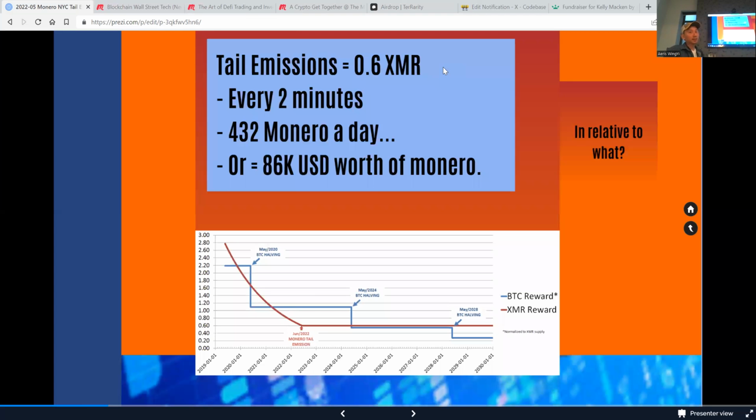And the next major thing in Monero for the next, whatever, 50 years or 100 years, is the tail emissions. This actually hits in June, which is next month, a couple of weeks. So tail emissions is basically the final mining for Monero, where it's going to be consistently every 2 minutes, 0.6 Monero will be mined.